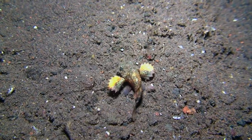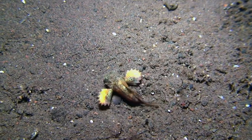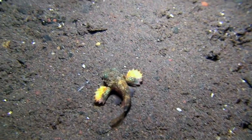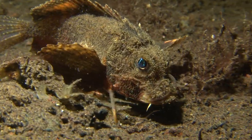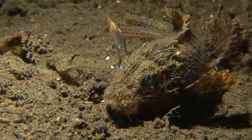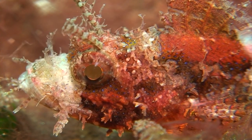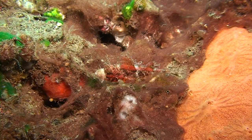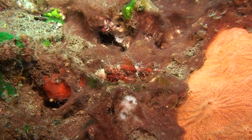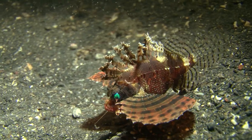Some species use their tails as a turning signal. They crawl towards their tail on the seabed, supported by two front and two ventral fins. Scorpionfish live solitary lives and only look for a partner during the mating season. Most are bottom dwellers that feed on fish and crustaceans.